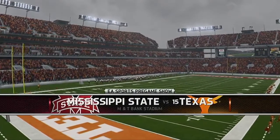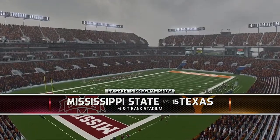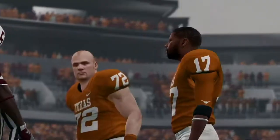Neutral side action, and we're just about set to kick off. This coin toss presented by Nissan. Innovation that excites.